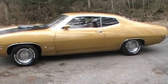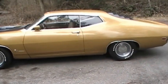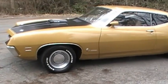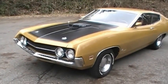Overall, this is just a great car. Needs nothing really to drive it the way it is. I bought it about a year ago with the intention of selling it, but I actually like this car so much I've driven it quite a bit.